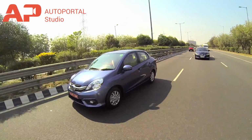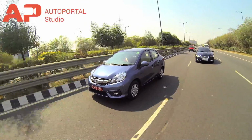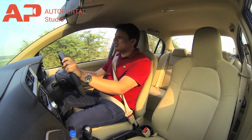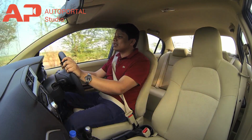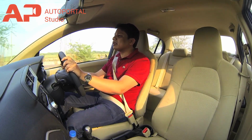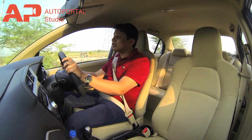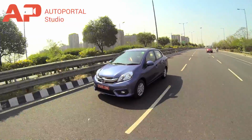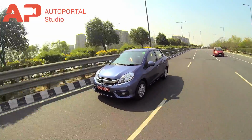Well, what that huge rev band means is that the Amaze's petrol motor is very good in terms of flexibility, but in terms of performance, even the diesel motor is very good, and it starts responding from around 1700, 1800 RPM in the city, which is again very good considering that most other diesels need at least 2000 RPM to get going. So in that sense, that also is a good motor.